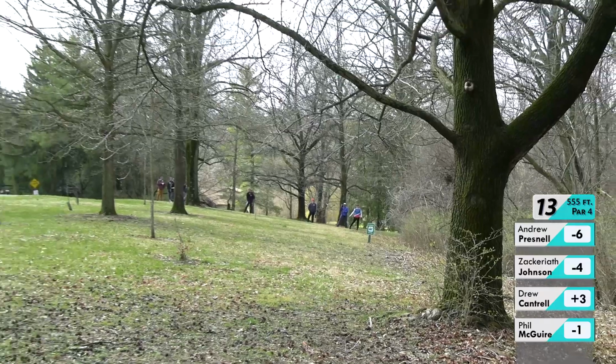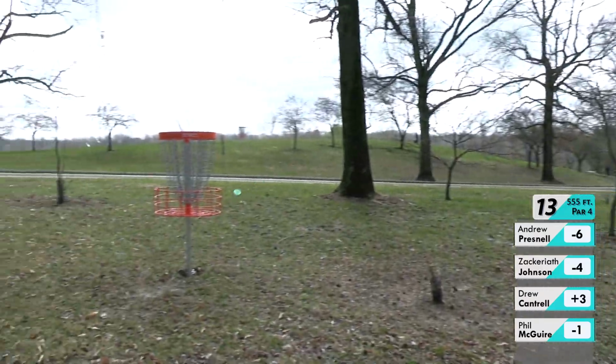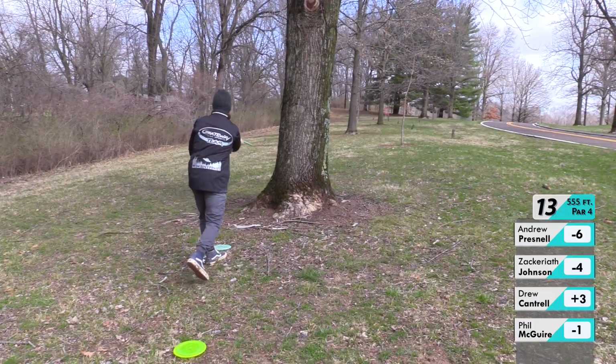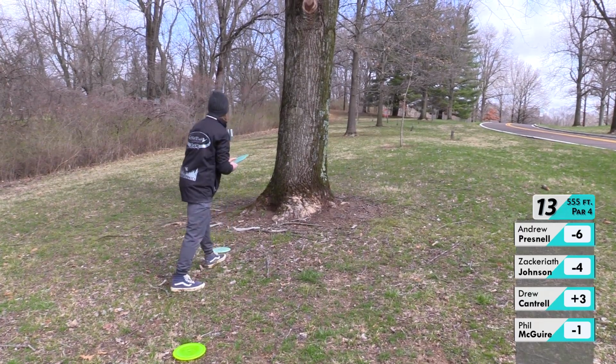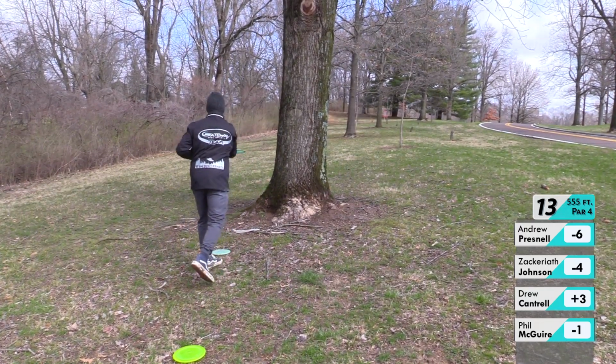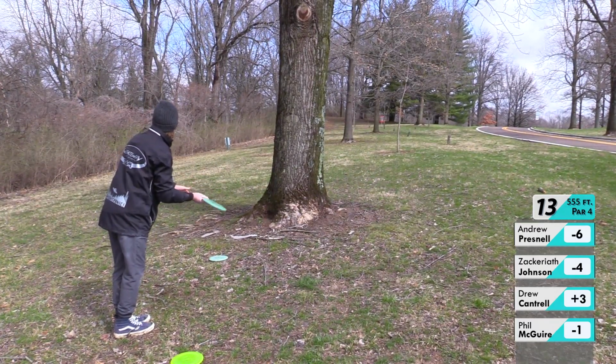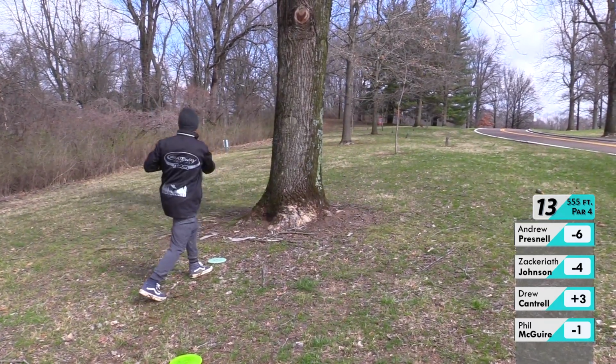Yeah, and Drew is way up here, man. That looks like a Firebird upshot. That's pretty good. And yeah, puts it to circle's edge. Maybe a little outside. Oh, this is really unfortunate, the roller got right behind this tree. Yeah, that's kind of a tough thing to swallow, but he's still got a look, and I feel like he's got this in the bag.